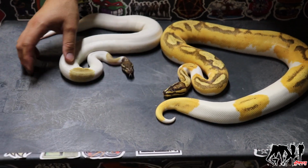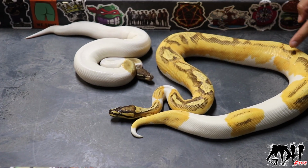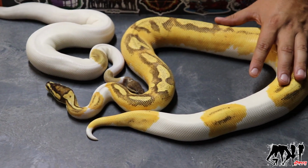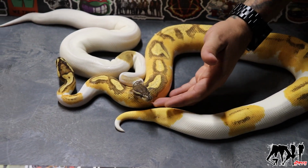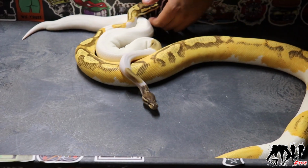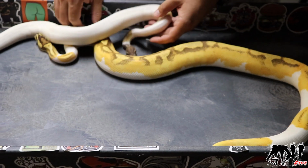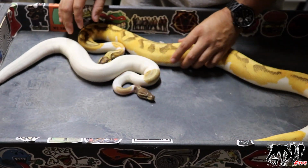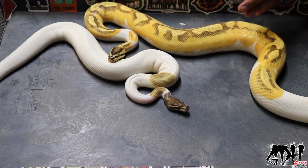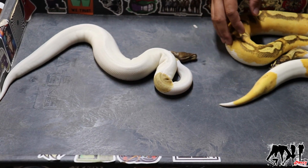Okay, so just like I stated before, if you add Enchi to pied, you get a lot more pattern. So this is an Enchi Orange Dream Yellow Belly Gene X pied. This is actually a buddy of mine's snake that I'm pretty much pet sitting. And again, this is what I believe to be a Mojave Enchi or Mojave Pastel pied. I'm not too sure, and that's gonna lead into the stuff that I dislike with pied, but I'm gonna get to that at the end of the video.